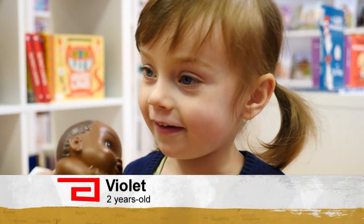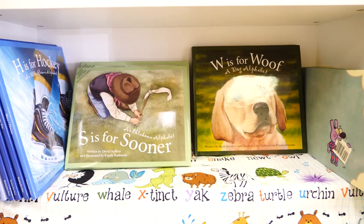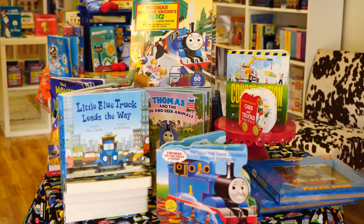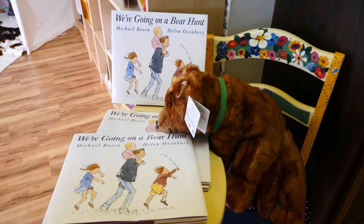I love coming to Lavender's Blue. Lavender's Blue is magical. When you walk in the door, there's something for everyone of every age. There's things to play with, there's books to read. It's truly unlike anything else in Tulsa. From board books to stories about our state, there are around 5,000 carefully curated titles. You'll find classics and fresh new picks too.